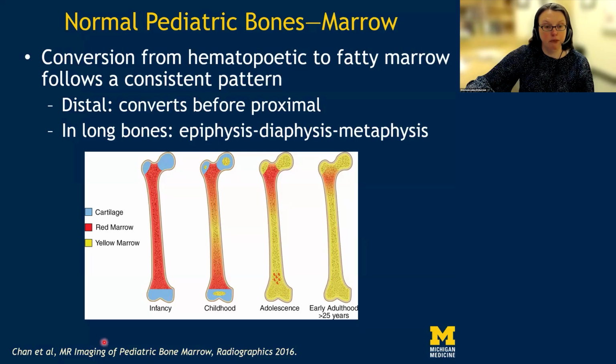So, this is a schema from the literature showing that in infancy we have essentially all red marrow throughout the bone. By the time we have a younger child, we'll see fatty conversion of the epiphyses and the epiphyseal equivalents. And in the diaphysis centrally, we start to see fatty marrow conversion.